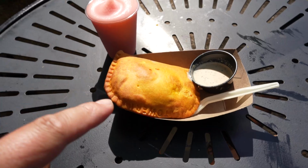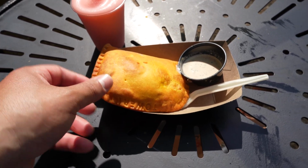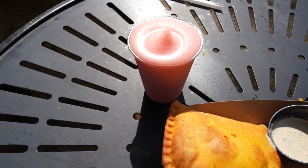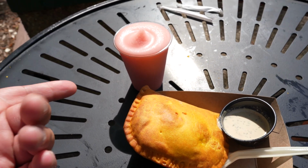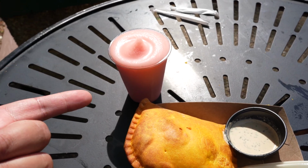Like I said, this is probably one of the best sample size items here. Good bang for your buck. I mean, look at the size of that thing. It's almost the size of my palm, and it comes with a delicious sauce and a refreshing frozen drink. I forget what it was called, but they've had it every single year. So if you've had it before at Jamaica, it's the same one. It's delicious and refreshing.